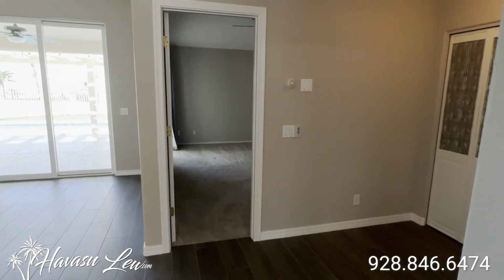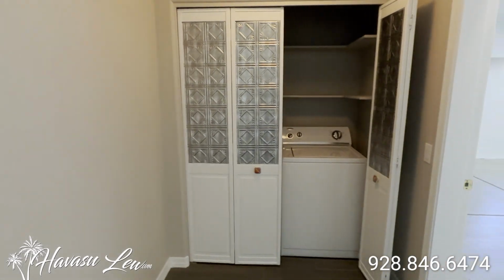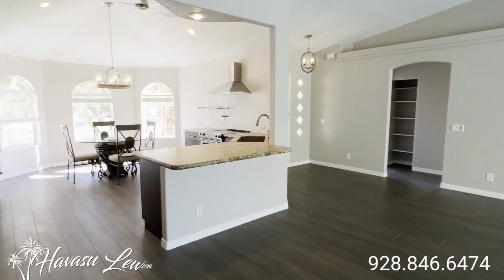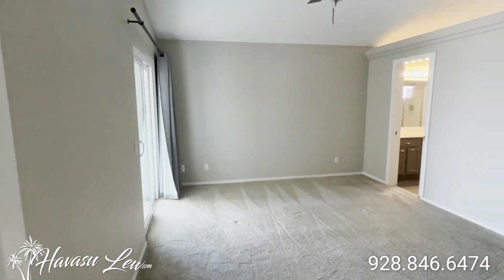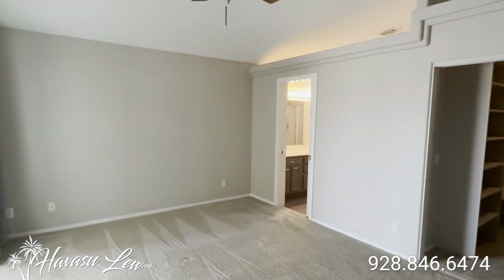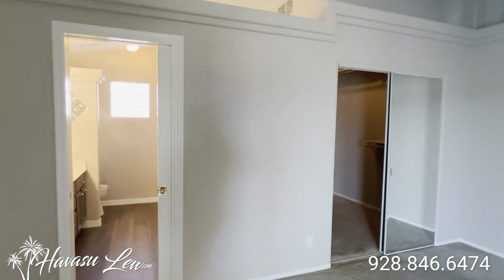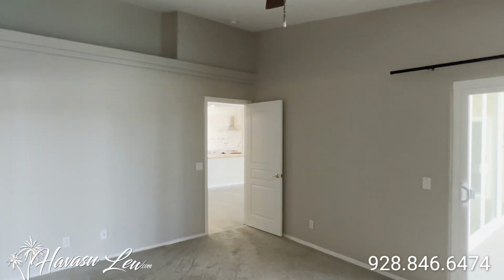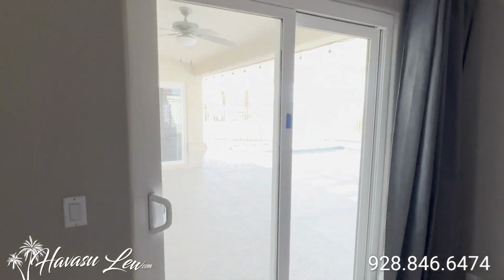This is a split floor plan. So you have the master, indoor laundry and garage access. We'll go check out. So this is the master. All pretty clean, vaulted ceilings in here as well with pot shelves. Slider out to the backyard pool area.